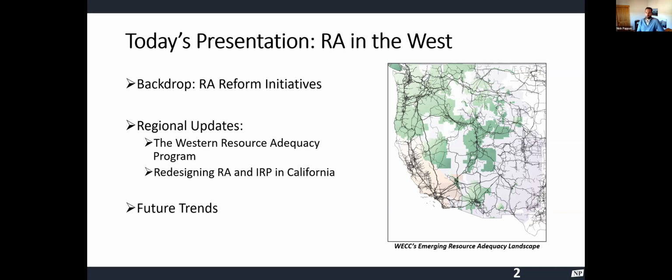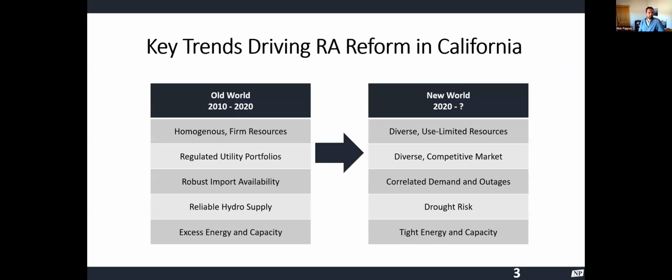One from the Western Resource Adequacy Program, which is an emerging multi-jurisdictional RA program. You can see its members on this map in green. And then the West's other big RA program, which is that overseen by CAISO and the California Public Utilities Commission, which is the only ISO region in the WEC, at least for now. And then talk a little bit about some of the future trends. So again, a lot of content here, more than we're going to get through in 20 minutes. So please don't hesitate to raise your hand if you want to dig in more depth on some of these topics.